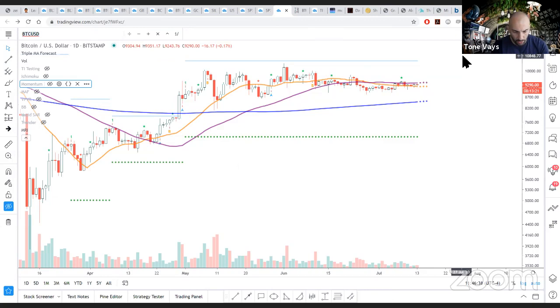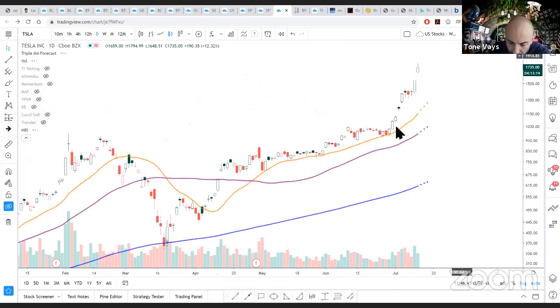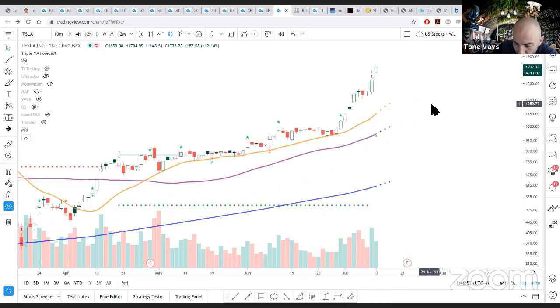The first thing I want to do is look at Tesla, because Tesla had a monster rally on Friday. And guess what? It rallied even more today. Wow. I have no words. Do I regret not getting into Tesla at $350 2 months ago? Of course I do. There's always another trade. There will be another Tesla. If you learn how to trade and you learn good risk management, there will always be another Tesla.